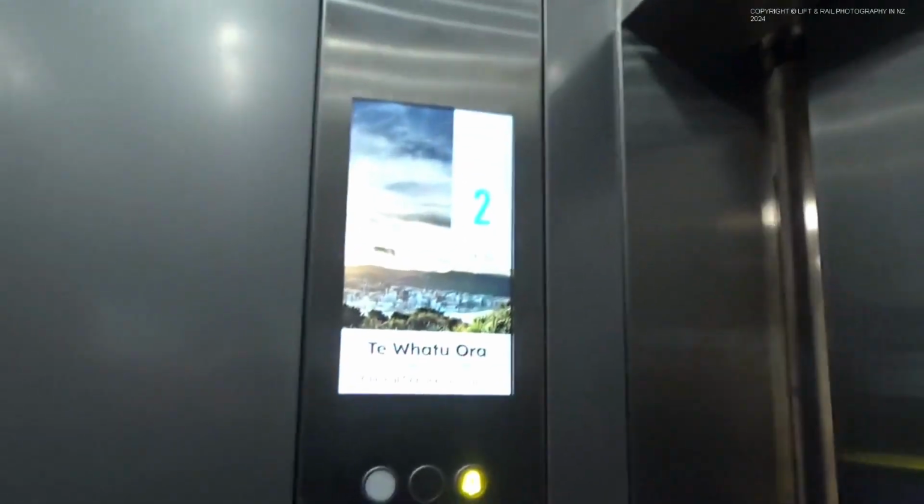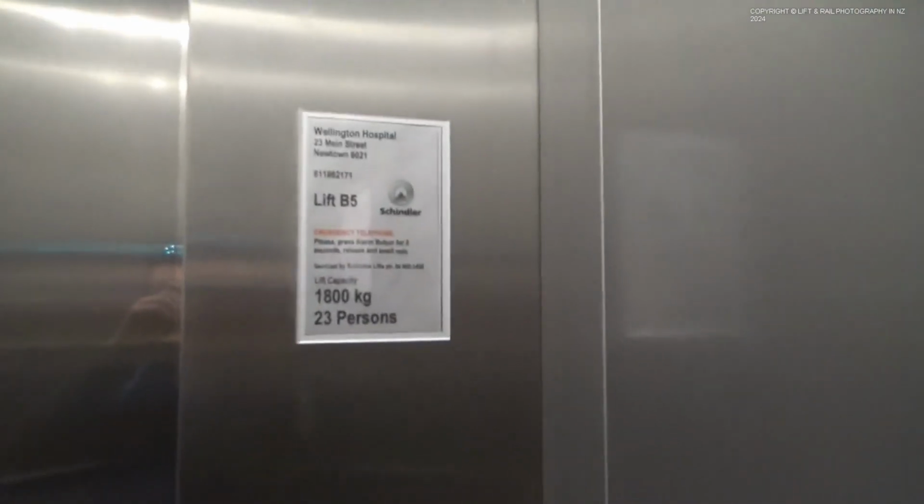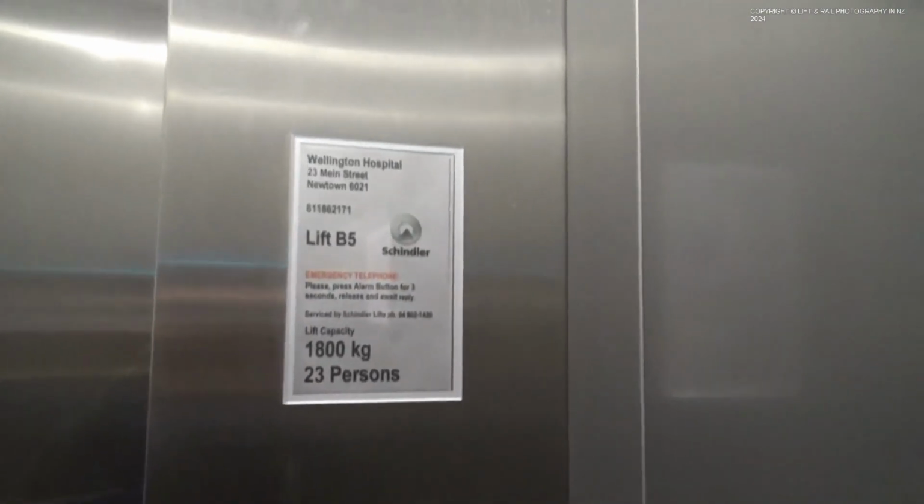Right, now that we've got the lifts to ourselves again, these are the CSB service lifts at Wellington Hospital, or one of them anyway. They're currently in the process of replacing them. These were formerly 1960's OTIS lifts, and much like the purple lifts, they had a button replacement, but they kept the original floor indicators in here. 1800 kgs or 23 persons. Bloody hell, these lifts are very tall.